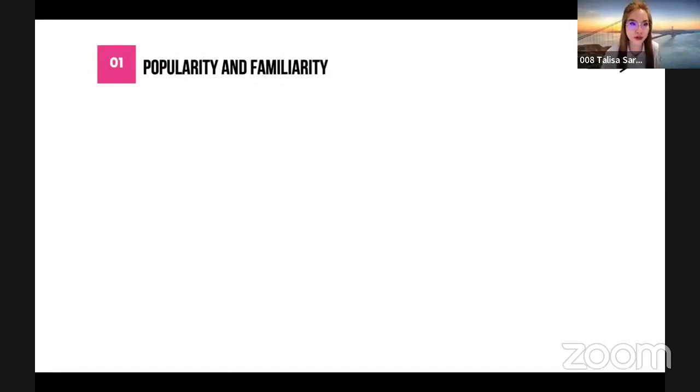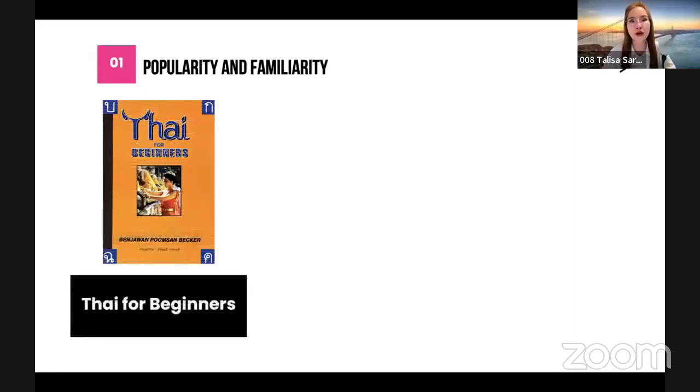Okay, so let's talk about popularity and familiarity. This system, Paiboon Plus, that I use in my class, I've been using for 3 years now. The system has been popular because of this book. This book is Thai for Beginners. I'm sure a lot of you guys used this book when you first started learning Thai. I actually used it too in 2011, and I never used it until now.